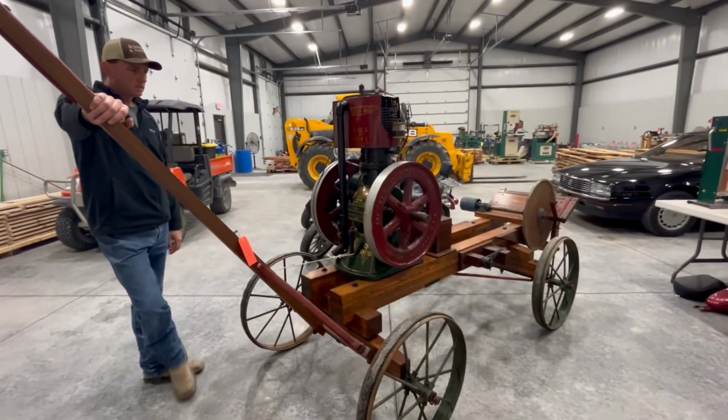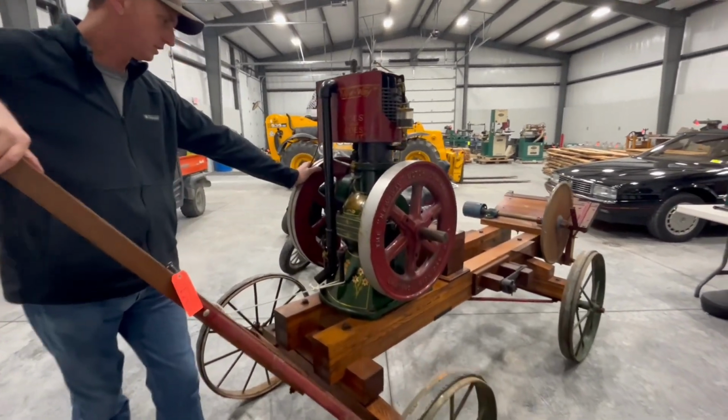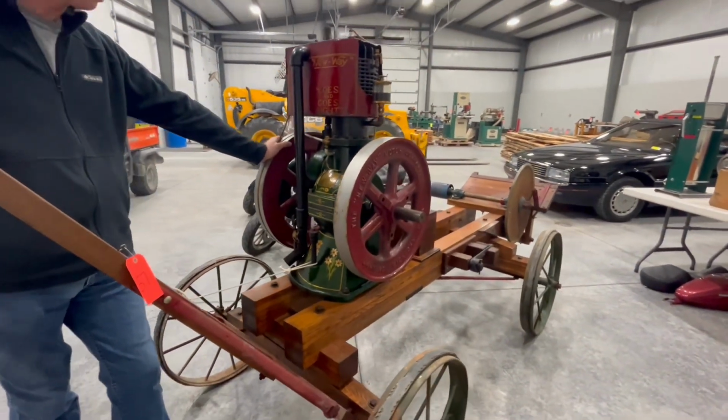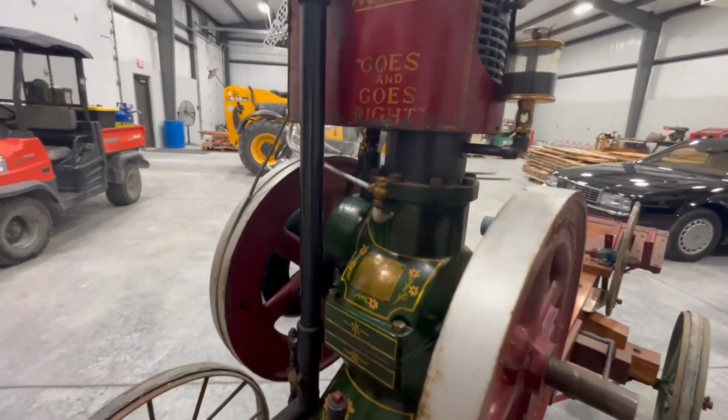All right, we're back inside. We're in the warehouse. We've got a couple of hit-and-miss engines on this auction. This one is really unusual. It's a New Way Model E Type C. It's a 4.5 horse air-cooled vertical engine.